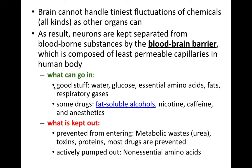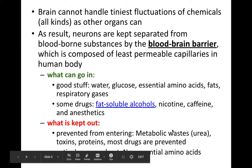Good stuff that your brain cells actually need, like water and sugar, essential amino acids, fats, and gases like oxygen. And then there are certain drugs that can also cross the blood-brain barrier. So alcohol, nicotine, caffeine, and anesthetics, you know that those all affect your brain. So obviously they cross into your brain. Here are the things that are kept out.